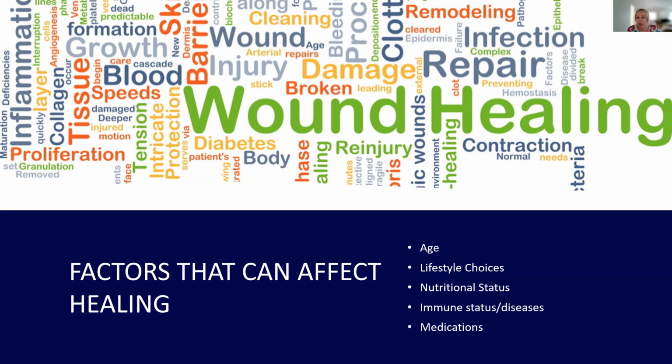Someone's nutritional status can also affect wound healing. So making sure that they have adequate nutrition, especially proteins, vitamins, and minerals that are crucial for wound repair. Genetics is also another one that can affect your wound healing. So some people are genetically predisposed for a longer wound healing response, and some have a faster or just a standard wound healing response as well. If there's an infection present, the presence of bacteria or other sort of pathogens can delay wound healing and lead to complications.